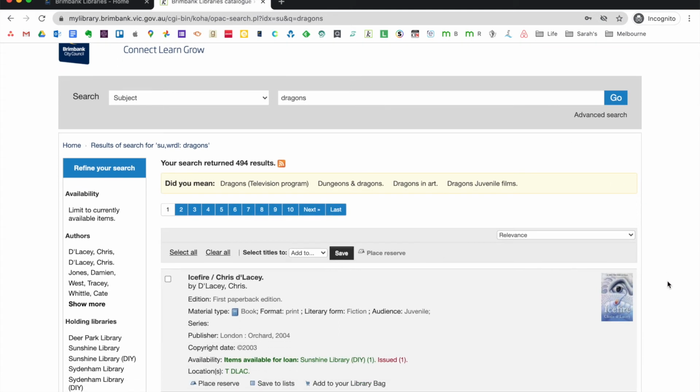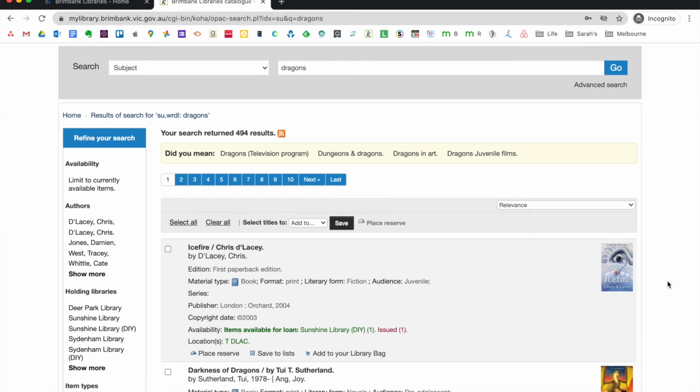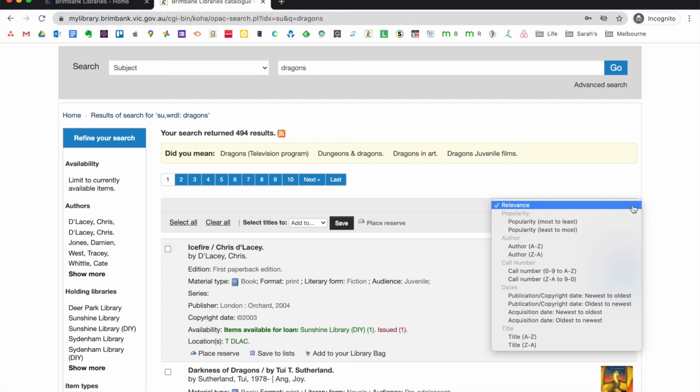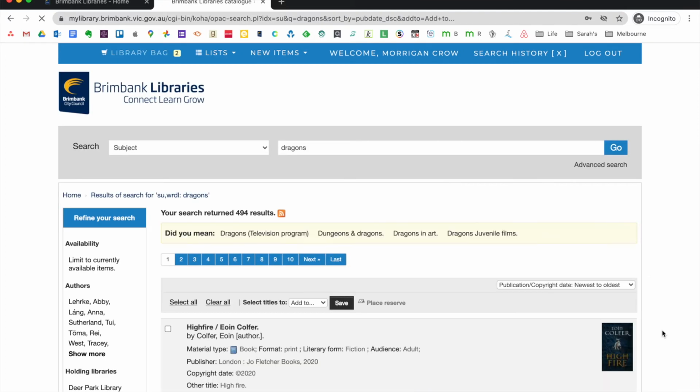Say you wanted a really new book. Say you think you've read lots and lots of books about dragons and you want to see if there are any new ones in the library. Over here, this drop down allows you to sort the results, and we're going to click down like this, and then we're going to sort by publication or copyright date, newest to oldest. So this will bring up the most recent books first. So I'm going to click there and give the website a second to think and reorder its list.